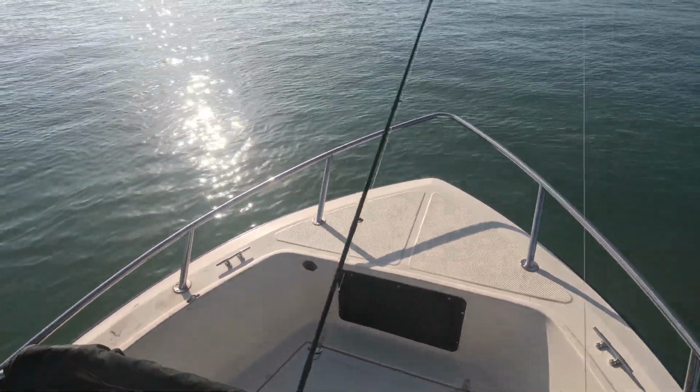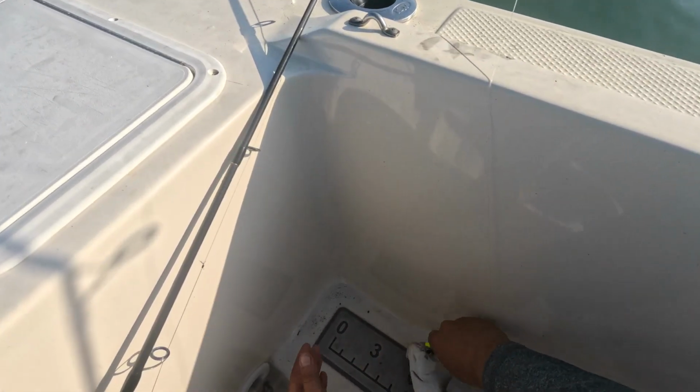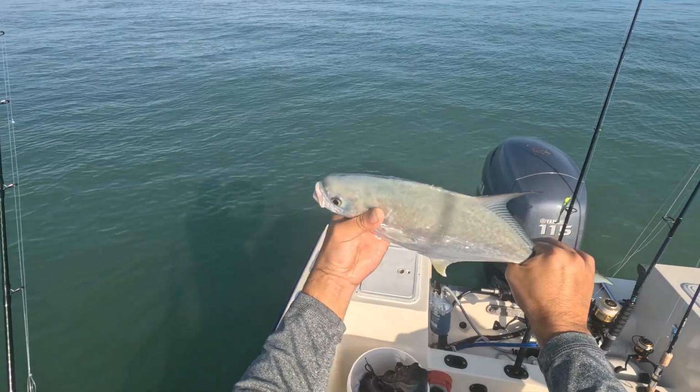Is that big enough? I think that'd be what, 11? Oh yeah, he's like 13. Ouch. That was a surprise, huh? Nice Pompano there.